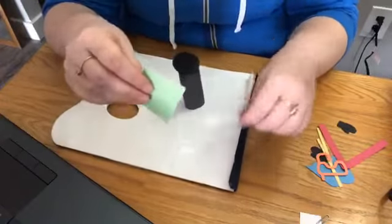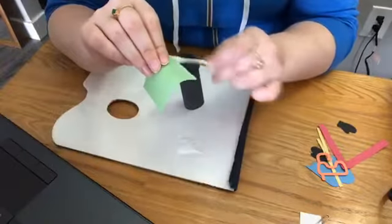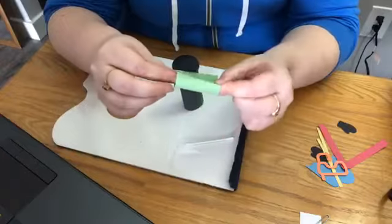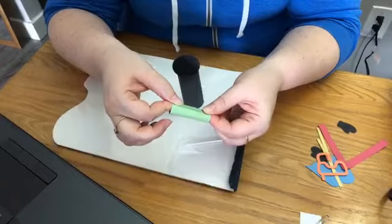So I'm going to take my Q-tip here, and I'm going to put some glue on the edge of this, just like so. And then I'm going to roll it again. There we are. Hold it for a few seconds.